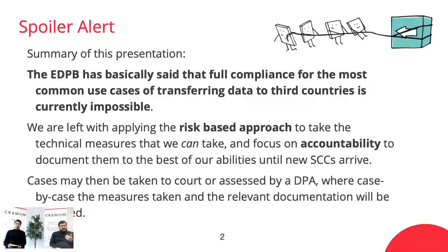And whenever a case is taken to court or assessed by a DPA, we will need to show what we've done and demonstrate that we have taken the additional measures and provided additional safeguards to protect personal data. So in the end, that's what this presentation is about.